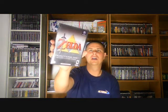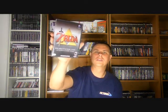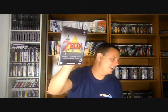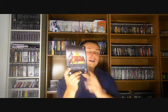And then last but not least is Legend of Zelda Collector's Edition with the original Zelda, Adventures of Link, Majora's Mask, and Ocarina of Time, and the demo of Wind Waker. So awesome that he had this. This probably made the $20 lot worth it.